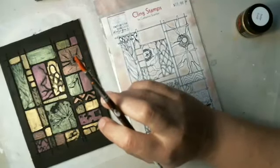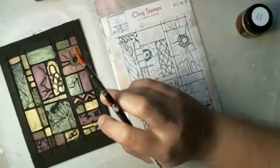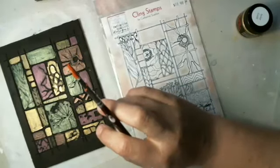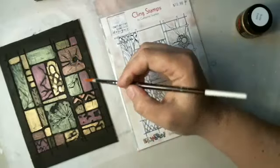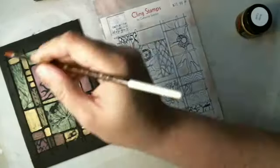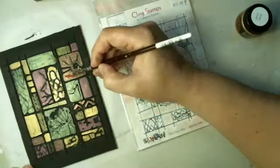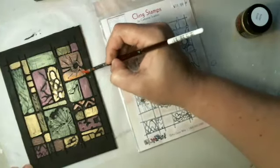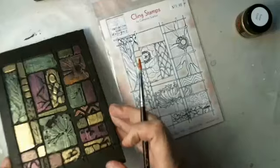Can I draw a vine around the edge? I could, Kim, but I don't know if I want to. I'm just going around the outside edge now with ginger peach, because this way I can get a two-tone effect. Do you see that?